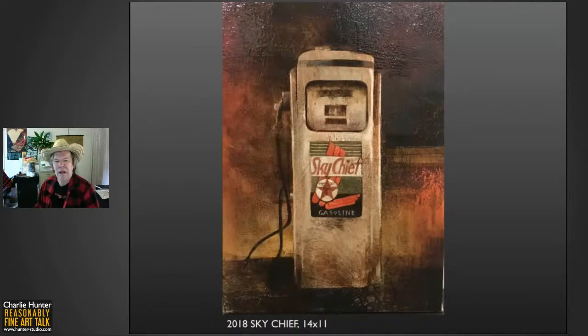This is another Sky Chief, because that first Sky Chief sold so fast. Someone said, "Can you do another Sky Chief?" And I said, "Certainly," because I'm a capitalist. And so I did this one. It looks more like an astronaut, I think. And I didn't get into as much detail on the register itself. Next slide, please, Betty Sue.